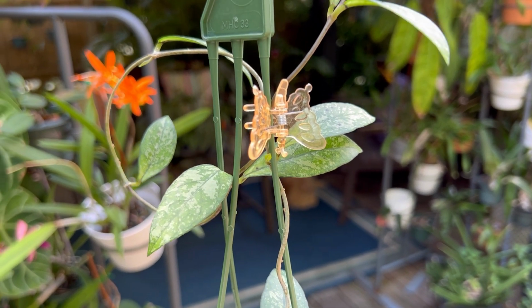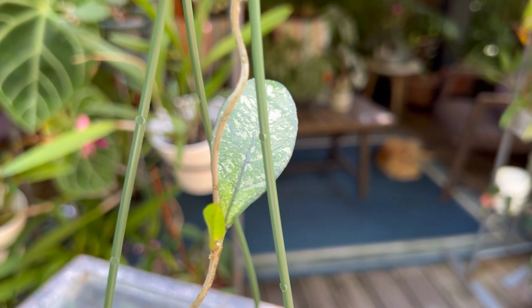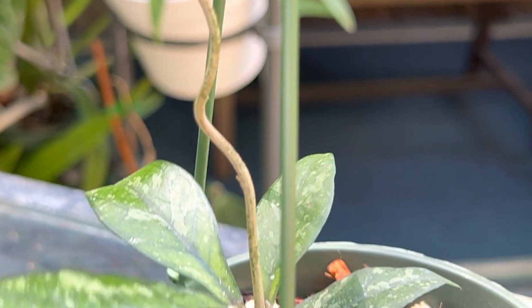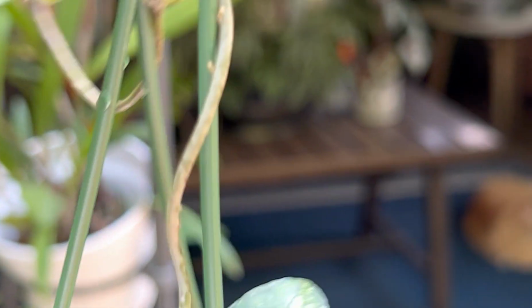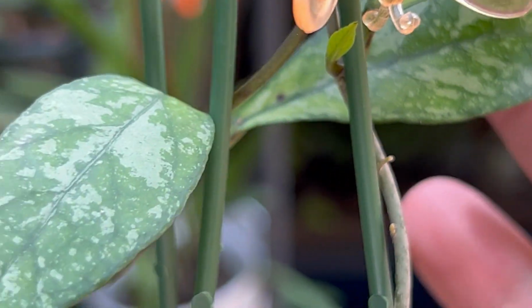And this is Hoya crassipetiolata splash. You can see these leaves are very consistently splashed, and I don't think I've had a problem with this Hoya ever reverting. I have a few pots of this, and it's quite exquisite. The splash, the veining, the growth rate. The flowers are actually kind of cute on this.